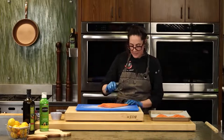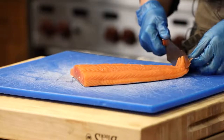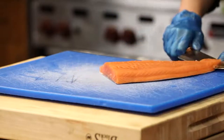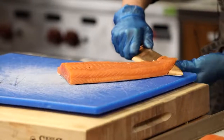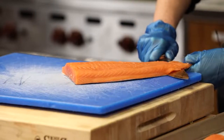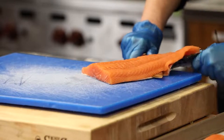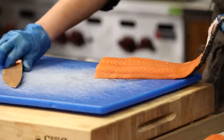Okay, so what I'm going to do is take my knife and make a small cut into the tail end of the fish, and I'm going to go in just to the skin. You don't want to go through. Then I'm going to pull it back to the edge of my cutting board, and I'm going to let the knife do what it does best, and it's going to cut. So you're kind of holding the knife still, and you're more pulling the skin. I'm pulling the skin, and I'm allowing the knife to separate the skin from the fillet.